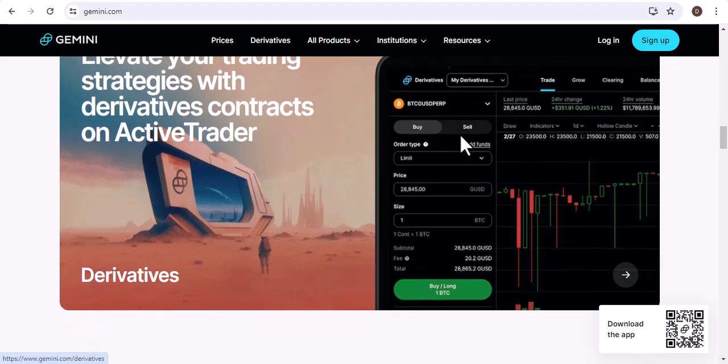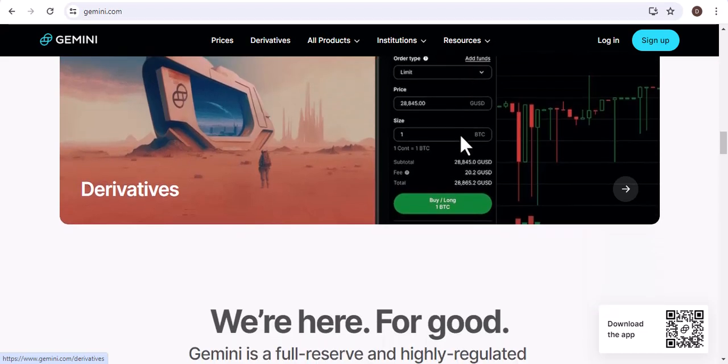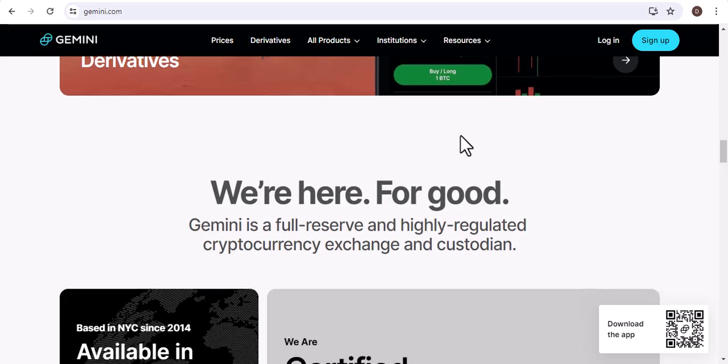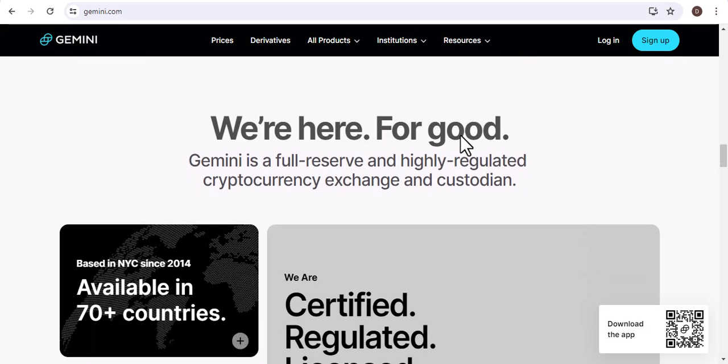Factors affecting Gemini dollar's value. While Gemini dollar is designed to be a stablecoin, there are a few factors that can influence its value. Market demand: if there's a high demand for GUSD, its price could temporarily rise above $1.